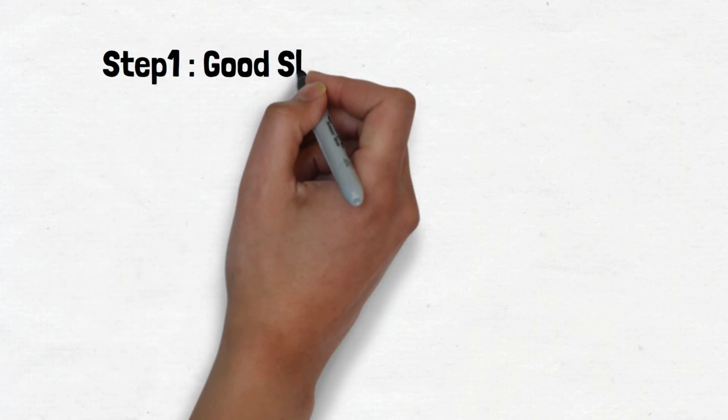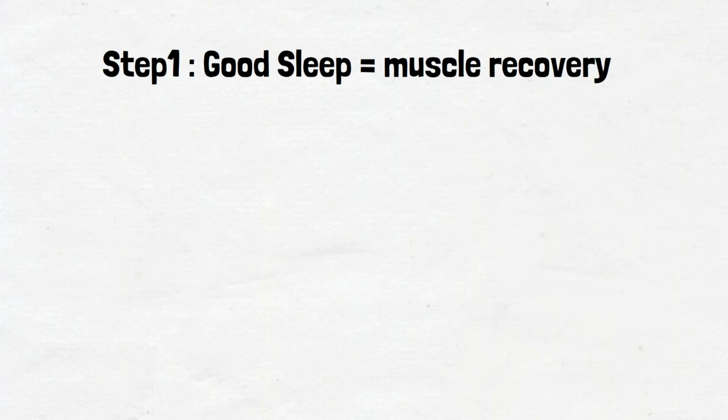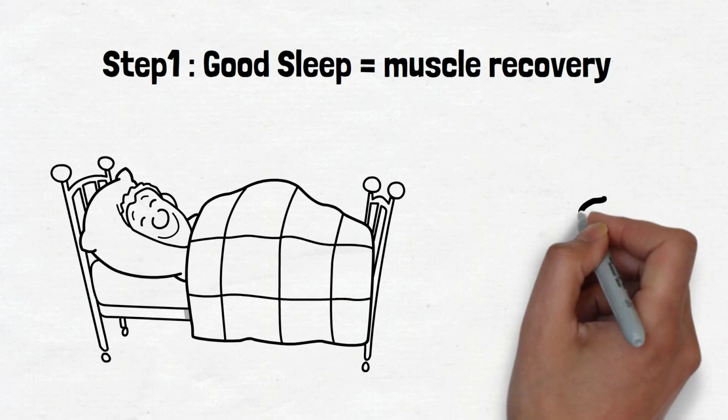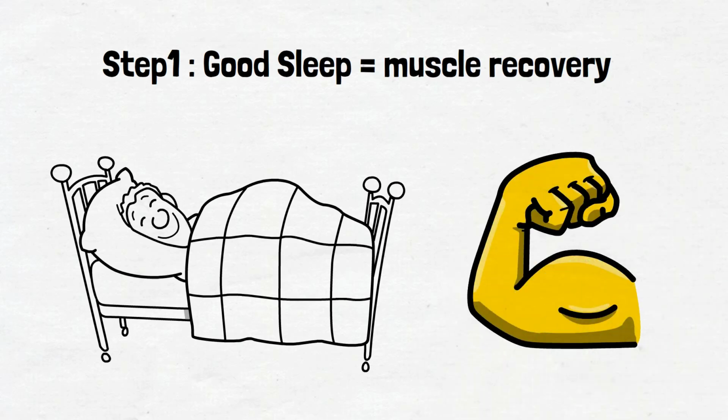Why sleep is key to muscle recovery. You probably know that exercise helps build muscle, but did you know that most of the recovery happens while you sleep? Deep sleep triggers the release of growth hormone, your body's natural muscle builder. But if you're not sleeping well, that process is interrupted. Poor sleep increases stress hormones and inflammation, which can lead to faster muscle breakdown. So improving sleep isn't just about feeling rested, it's about protecting your muscles as you age.